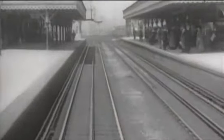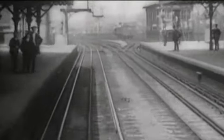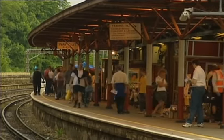The most striking change is in the people, all stiffly formal 100 years ago. But they'd probably think of us as a scruffy lot, not a handlebar moustache in sight.